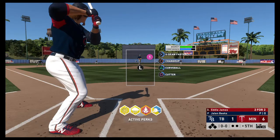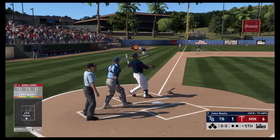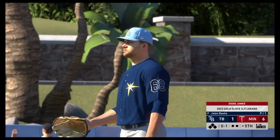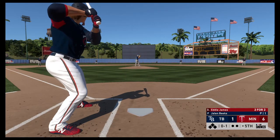Up next for Minnesota, Eddie James. 2 home runs in 2 at-bats so far, and looking to add to that here. This guy's having a pretty good week so far in 1 game. His last at-bat is second home run of the game. We'll see if they'll pitch him a little bit more carefully in this AB.